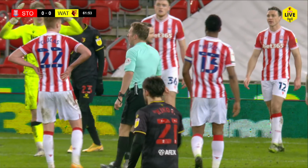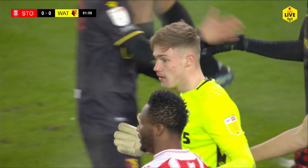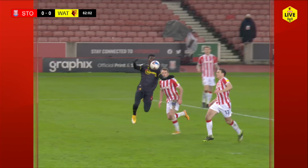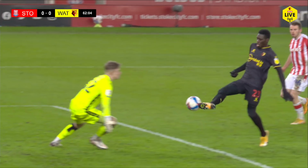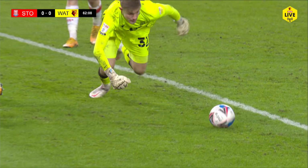Well, wonderful football in the build-up. Deeney flicking the ball into the penalty area. Sarr was denied by Joseph Bursic. But as the ball spilled from the goalkeeper, João Pedro was first to it, and the goalkeeper brought him down. And Watford have a penalty with 62 minutes on the clock.